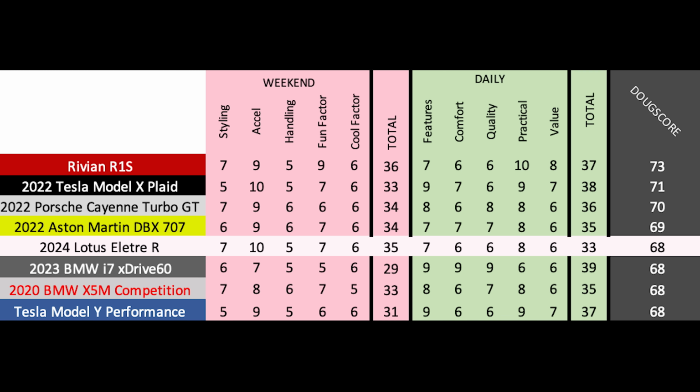And the DougScore is here, 68 out of 100, which places the Eletre R here against rivals. There's a lot to like about the Eletre R. Specifically, it looks great, it's supremely fast, and technology is impressive. The drawbacks are a high price tag, no third-row seating, and the Lotus brand name, which is usually a benefit, but instead makes for a controversial addition to the electric SUV scene. Overall, I liked the Eletre a lot more than I expected, as long as you ignore everything you've ever known about what Lotus stands for.